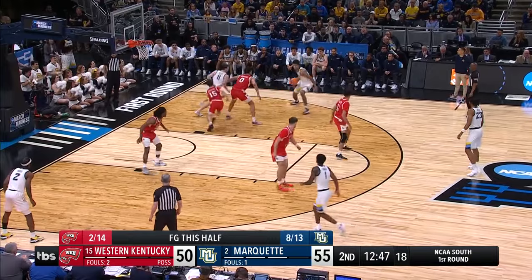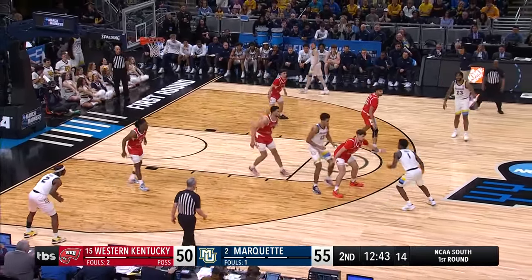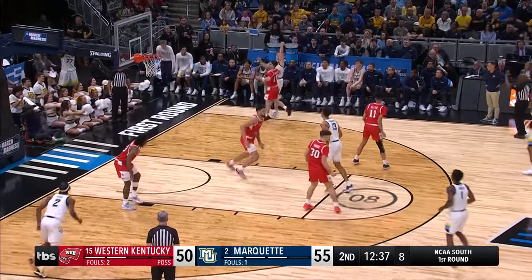Well, Tyler Kolek wants to post up on Edelin. Jones. Well, they list Edelin at 5'10", but he looks more like 4'10". Okay, I'm 5'8", and I'll stand head-to-head with Edelin.